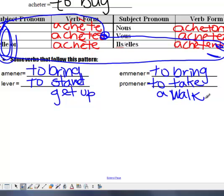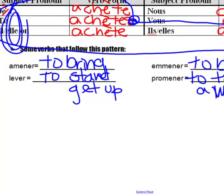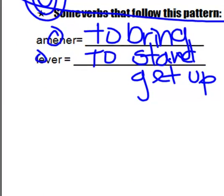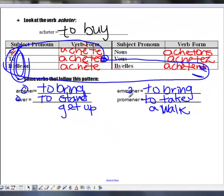Okay, so we just have to remember that with these verbs, that e that we have in the infinitive, here, here, here, and here, an accent grave will be added to all of those forms that would be inside Snoopy's head: the je form, the tu form, the il and elle singular, and the ils and elles plural. Okay, that does it for these stem changing ER verbs.